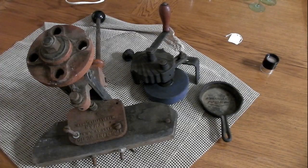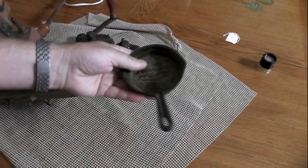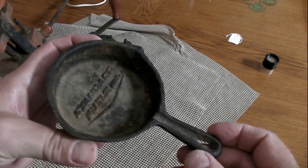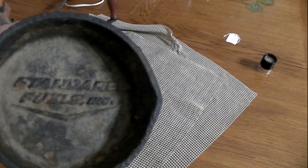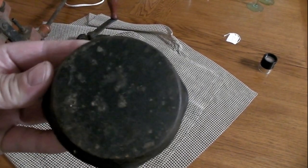We'll move over to this side of the table. Here, I'm going to show you smallest to biggest here. So we got a little bitty frying pan, which is probably an ashtray. This is probably a giveaway from a filling station. It looks like it may have been in the ground a little bit. It's kind of rusted and corroded looking here. But it looks like you would put your cigarette right here on it. And it says Standard Fuels Incorporated. So I'm guessing that's the Standard Oil Company back in the day.